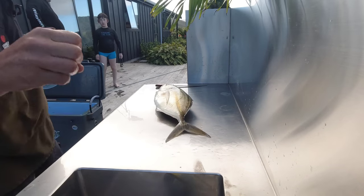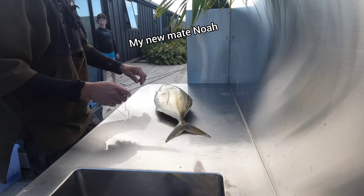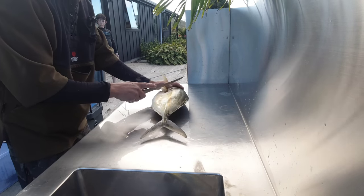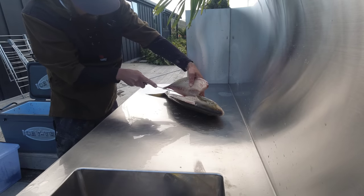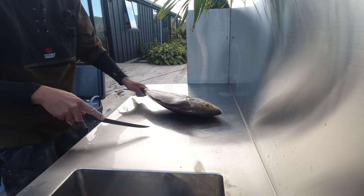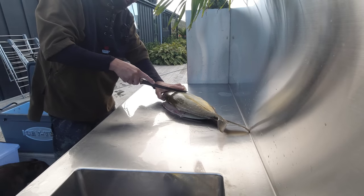Really happy with that one, that's going to be delicious. Nice fish, isn't it? It's good, eh, Noah? Yeah. Pretty happy with that. Sashimi's on tonight, mate. Wow, that is absolutely beautiful. Condition on that fish is like A plus.